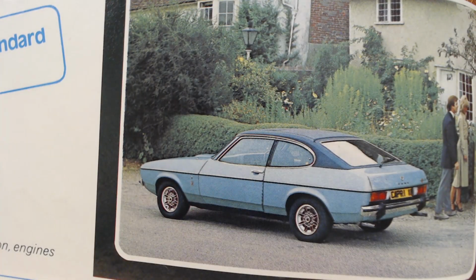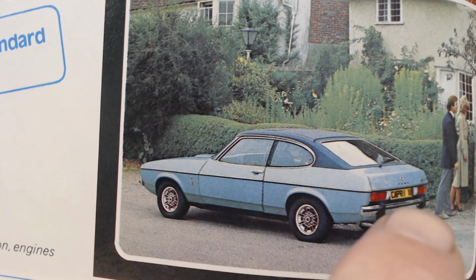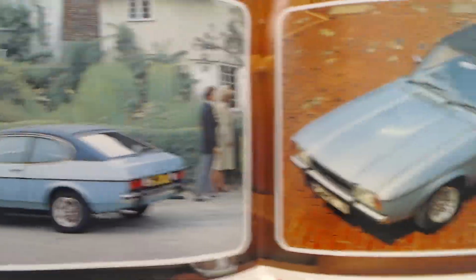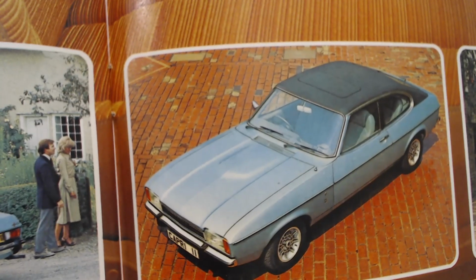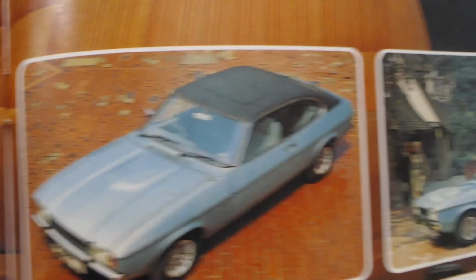And then we get these small little images of these Capris in sort of a metallic blue colour. Interesting sort of wheels on these, aren't they? And I guess it's probably a 3 litre this one, twin exhaust at the back. We do get these chrome bumpers now with these overriders, and we get this vinyl trim on the roof area. It also looks like we get a sunroof in that vinyl roof as well.